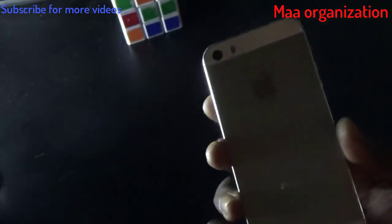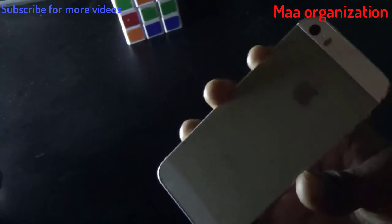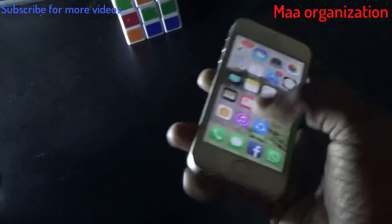As you can see, my iPhone is already 5 years old now, but it still looks like new, just brand new. Not a single scratch in this phone. The build quality is very good, so not a single scratch in this phone or in the display.